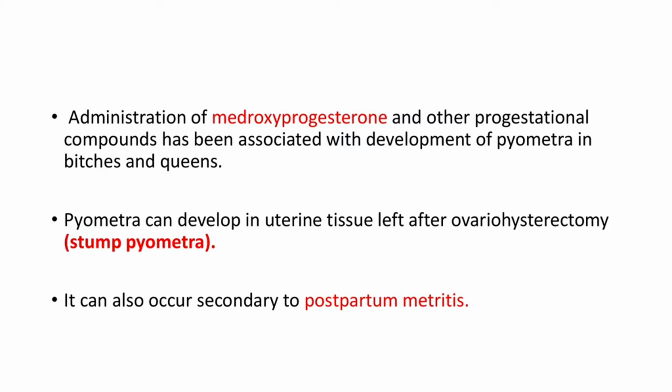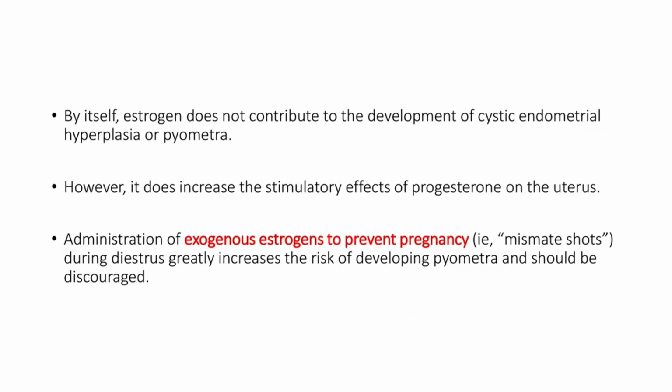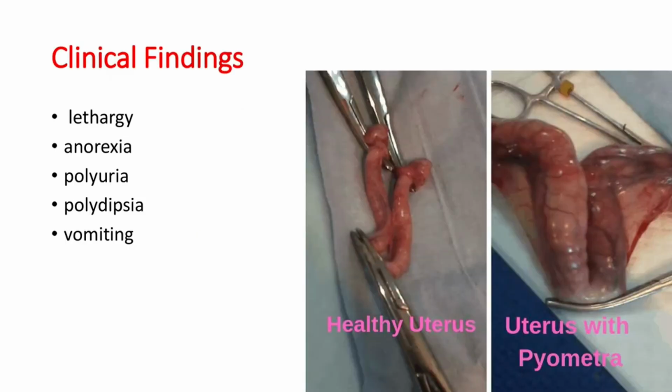Pyometra can develop in uterine tissue left after ovariohysterectomy, and that is a condition called stump Pyometra. And it can also occur secondary to postpartum metritis. By itself, estrogen does not contribute to the development of endometrial hyperplasia of Pyometra. However, it does increase the stimulatory effect of progesterone on the uterus. And administration of exogenous estrogens to prevent pregnancy or mismated shots during diestrus generally increases the risk of developing Pyometra and should be discouraged. Now let's see the clinical signs.